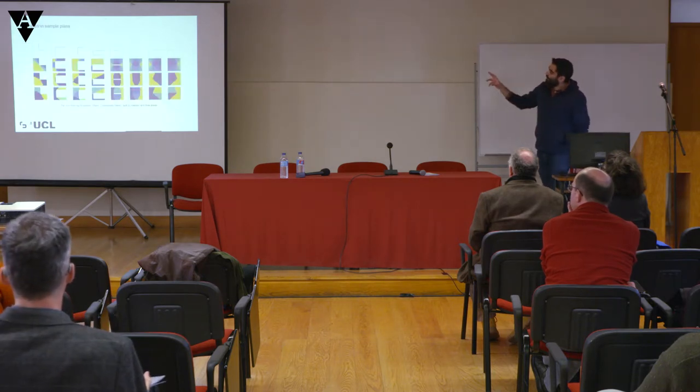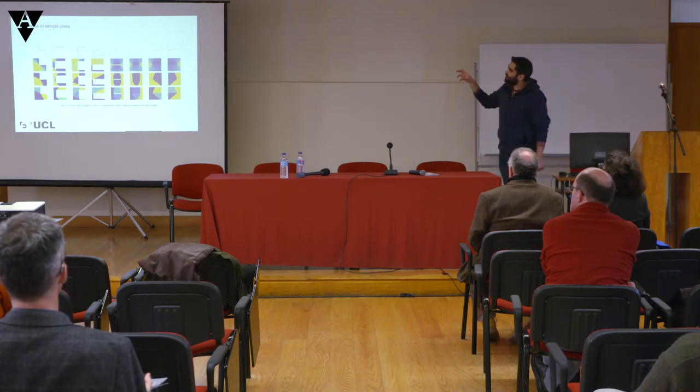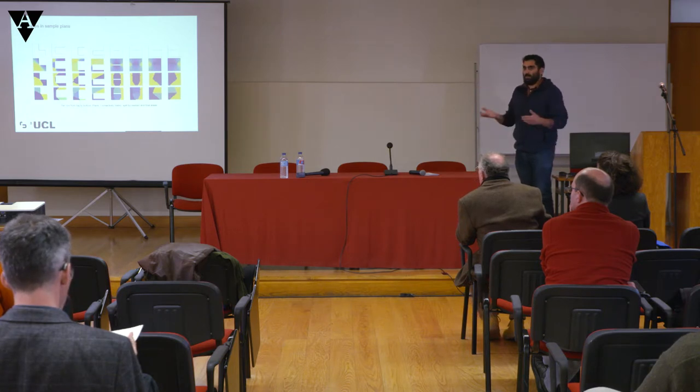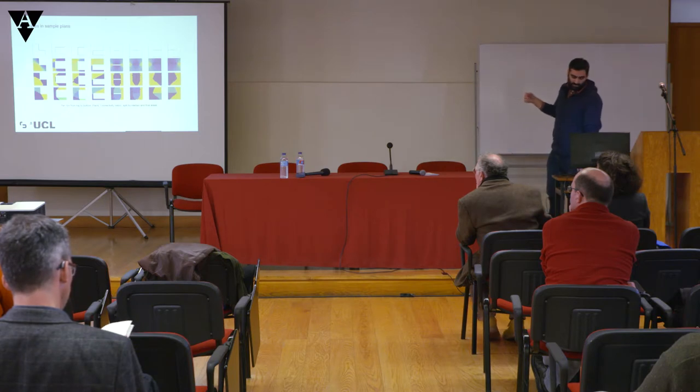We did a few examples in some sample plans. What you see above is the actual plans. Then it's the metric that we get from visibility graph analysis. The third row is splitting it into two. And the last one is with the blob detection algorithm.